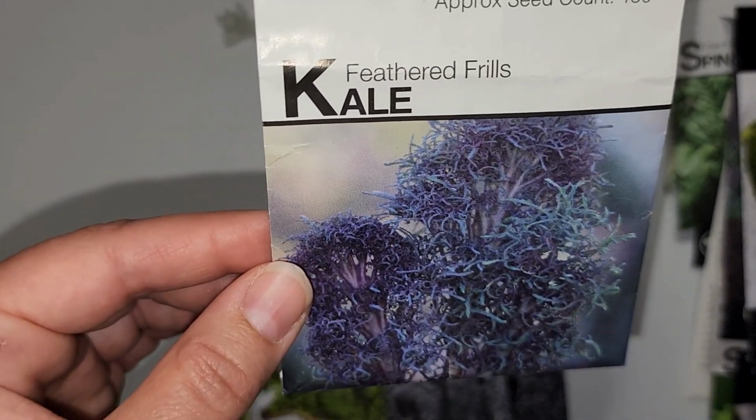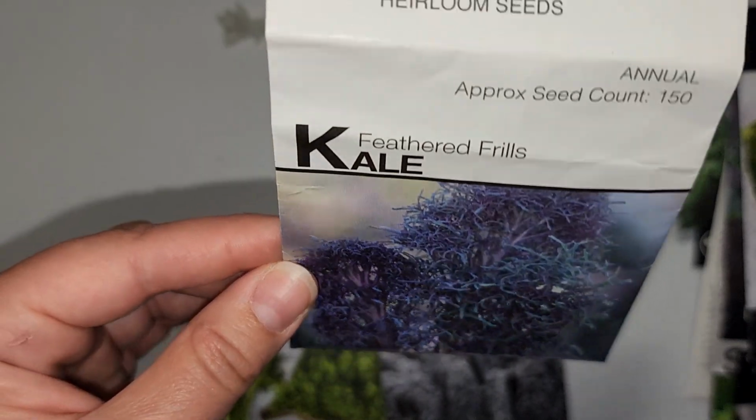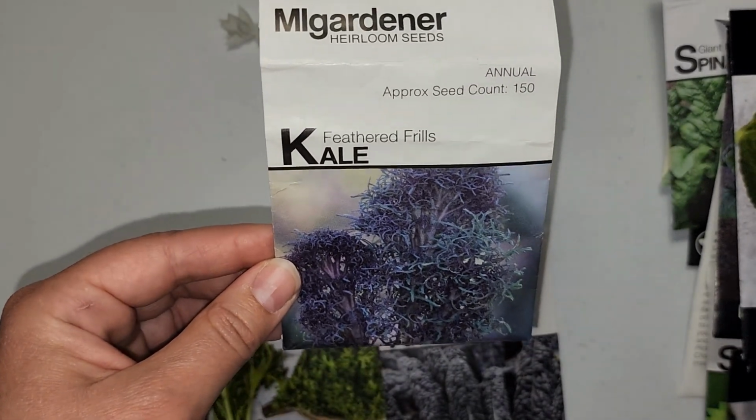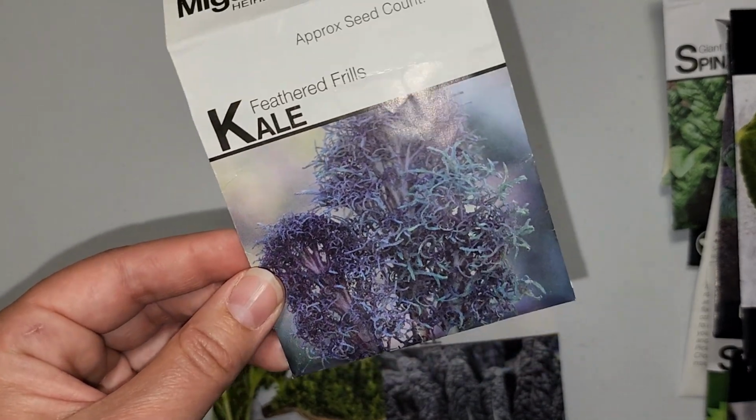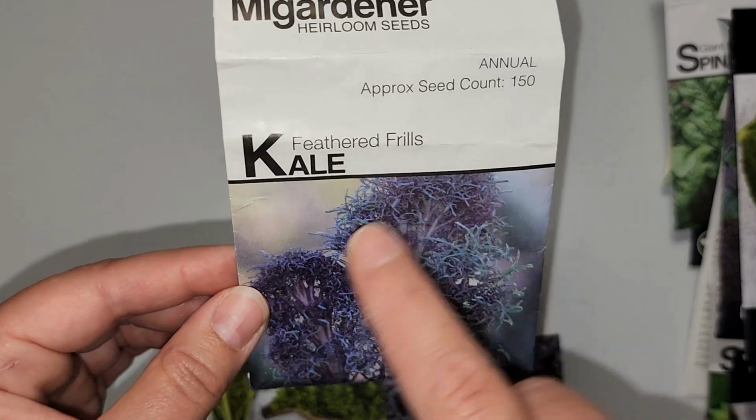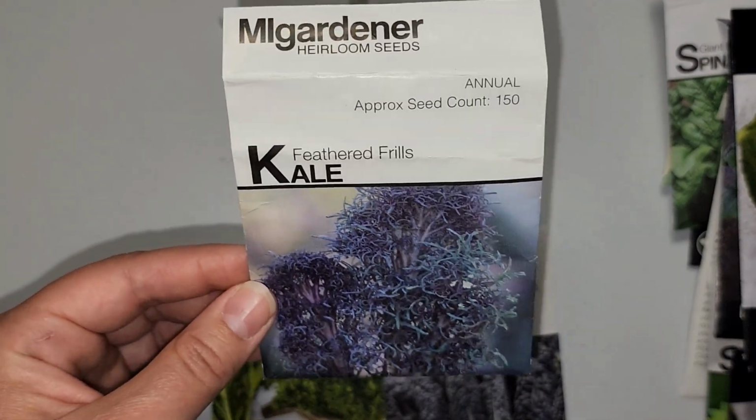I do have some growing in the covered hoop houses right now. I haven't been out there in like a week, so last I knew they were surviving. They haven't really taken on this texture yet, but we'll see. We'll see. I'm excited to see.